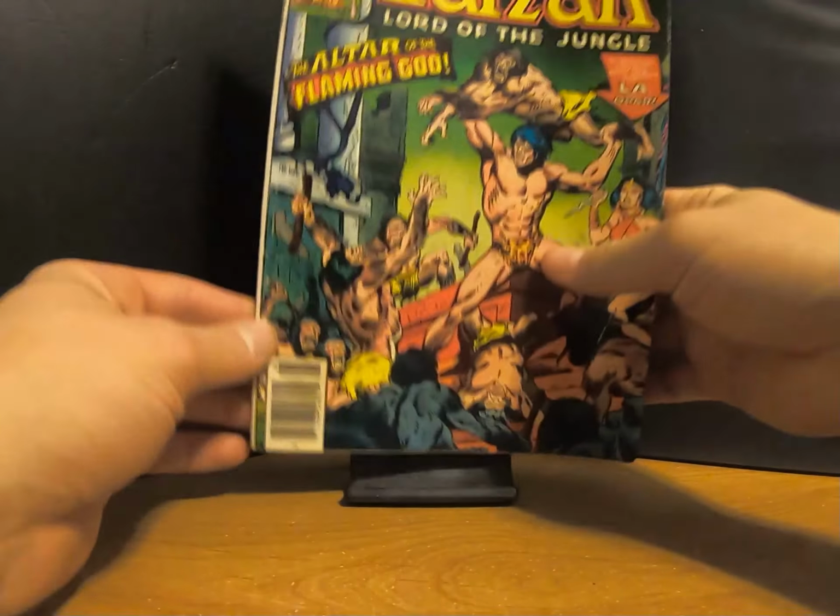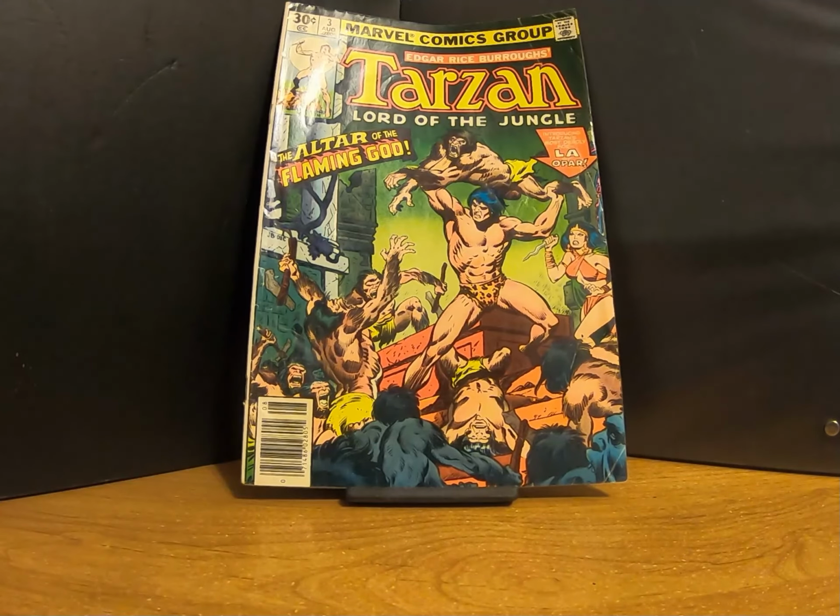So next up, this one's in a lot better condition. The corners are a lot better, but there is some fading and definite spine ticks. This is Tarzan number 3, Lord of the Jungle. Thought it was pretty cool. I don't think there's any key significance to this one particularly, but I saw it and was like, why not? I know Tarzan in general, but I have never read a Tarzan comic. So I was like, okay, this is kind of interesting. Definitely a pretty wild cover, though, for sure.